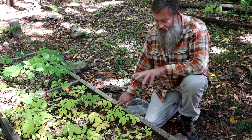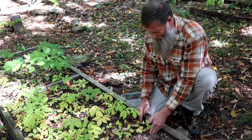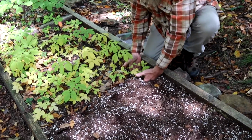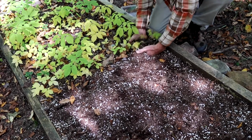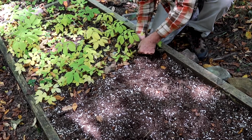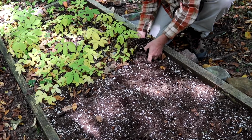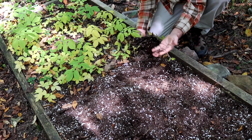So as we harvest a lot of this, you're going to see that it's in a row, and we're going to go in fairly deep. This is loose soil. And I want to get below the root and pull up. And what we're looking for is the young rootlets. Looks like little baby carrots.